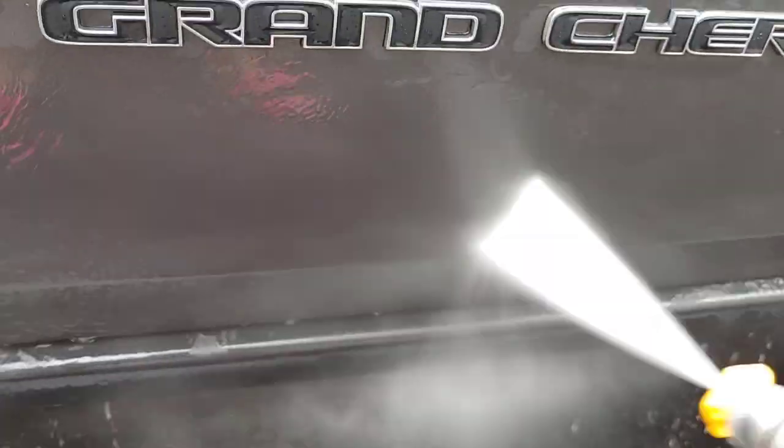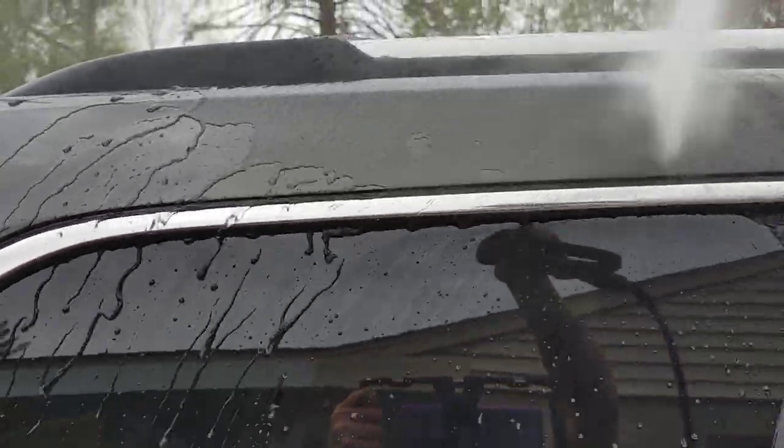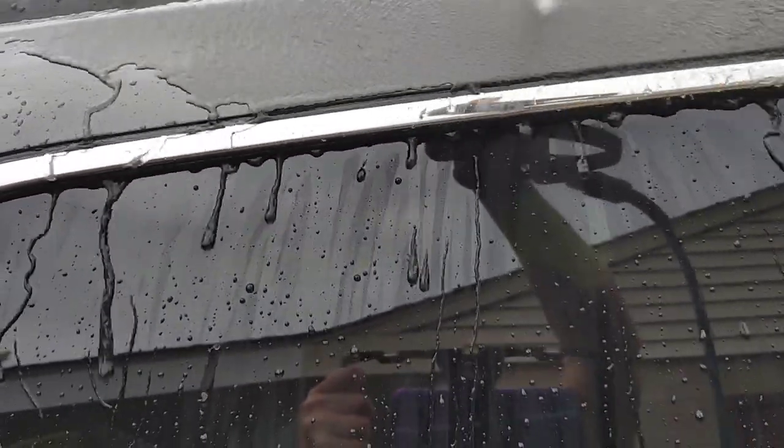You want to avoid automatic car washes that have strong pH soaps, but you want to do a good contact wash with a pH-friendly or ceramic-friendly soap. That's going to go a long way with keeping the hydrophobics looking top-notch, also helping to reduce the risk of any sort of hard water stains or mineral deposits building up.